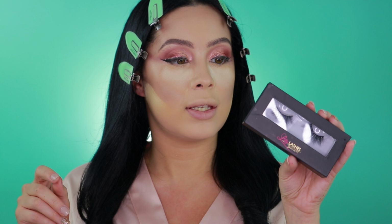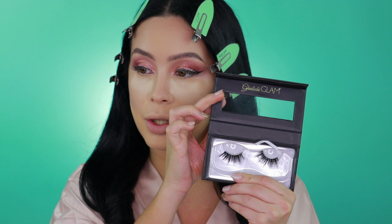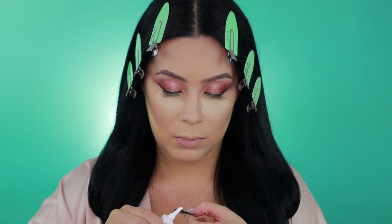Lily Lashes in the style Miami. Now these are mink lashes and they are so beautiful. They are dramatic and they are super fluffy. I love these. You guys know that I normally have eyelash extensions done the majority of the time. I have a couple pieces in there, but it's time for them to go. So I'm actually going to be adding these in for a little bit of a more dramatic effect.